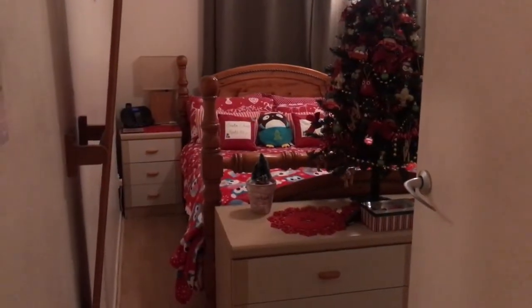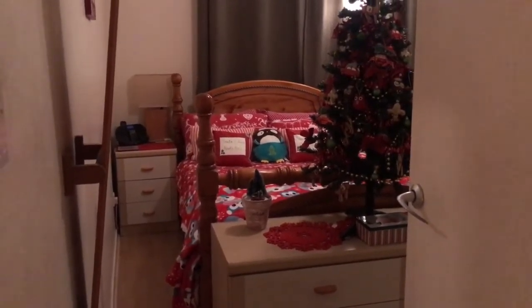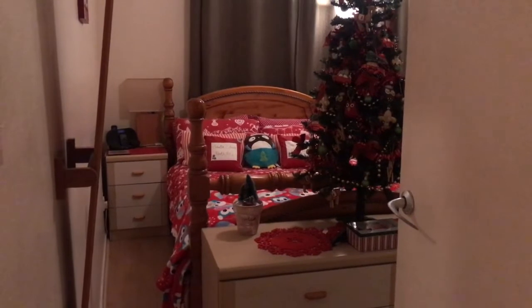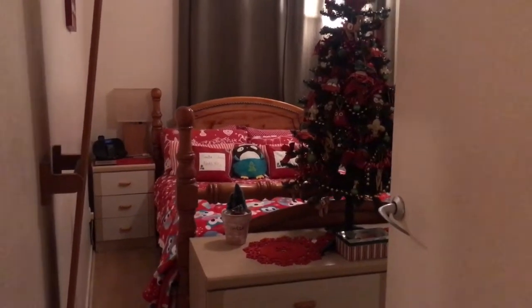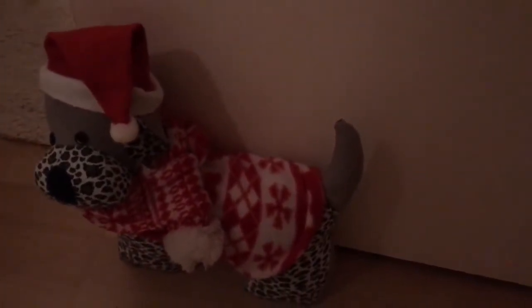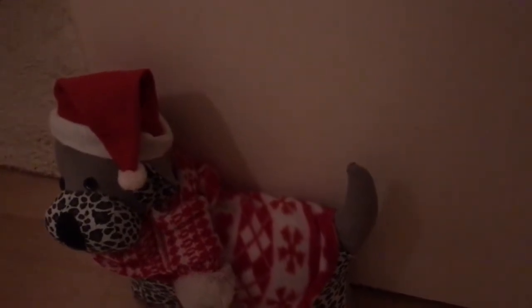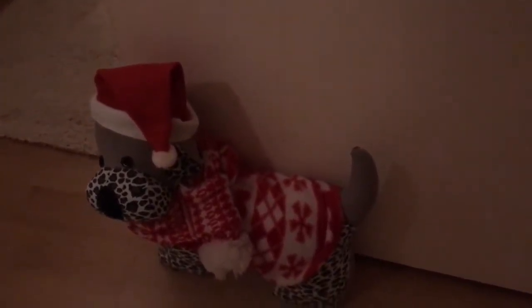Right, the bedroom's about finished. There may be a little bit of tweaking. I'm going to see maybe tomorrow and see how I feel. As you come into our bedroom, we do have this dog doorstop here, and it always gets decorated for the different seasons. I usually get these pieces from Poundland. I've had these a fair few years actually, so he gets decorated.